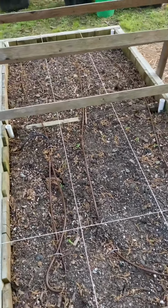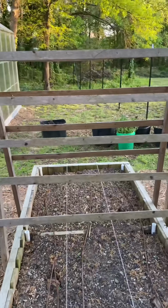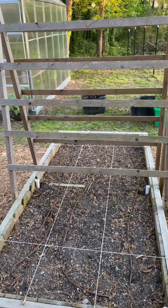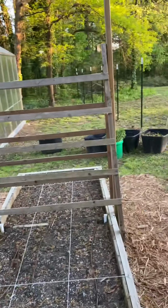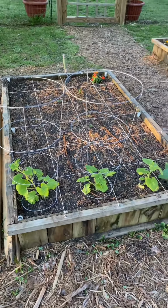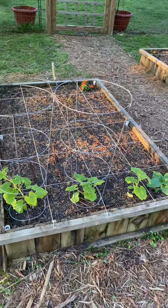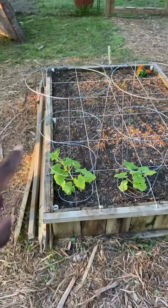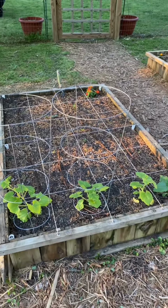So here, we're actually going to be moving this trellis, because we're doing some crop rotations, into a different bed. I think we're going to do sugar snaps in this bed this year, so we're moving this over from here to here, and allowing our peas to trellis over that way.